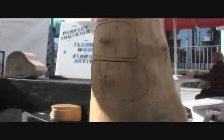And we used to come here years ago and do a lot of shows here. It's been a while since we've been back, but we love the area, so we had to come by and do another show here. It's always a nice place to do an art show. People are really fantastic.